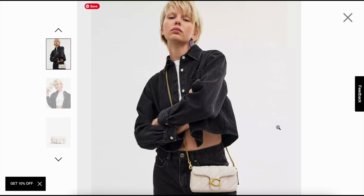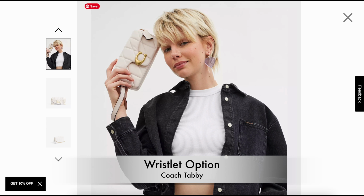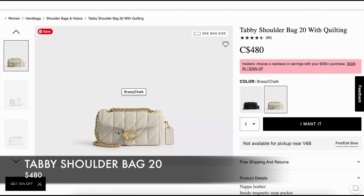I think it's meant for if you're going to a special occasion where you just need your phone, a chapstick, and maybe a hand sanitizer. But I like the option that you can use it as a wristlet. This is the 20 size, priced at $480.